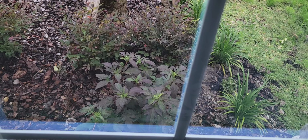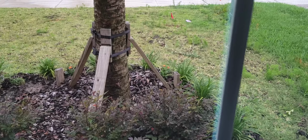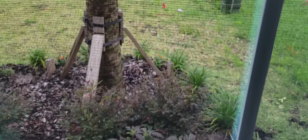They're different colors, and in between all the liriope, although it's hard to see, I put in some lantana, and then I put in some portulaca, you can't really see it very well, different colored portulaca, and then the lantana in between those.